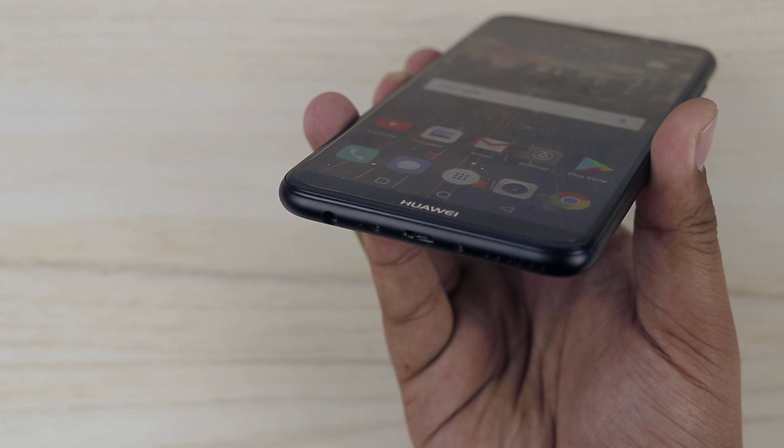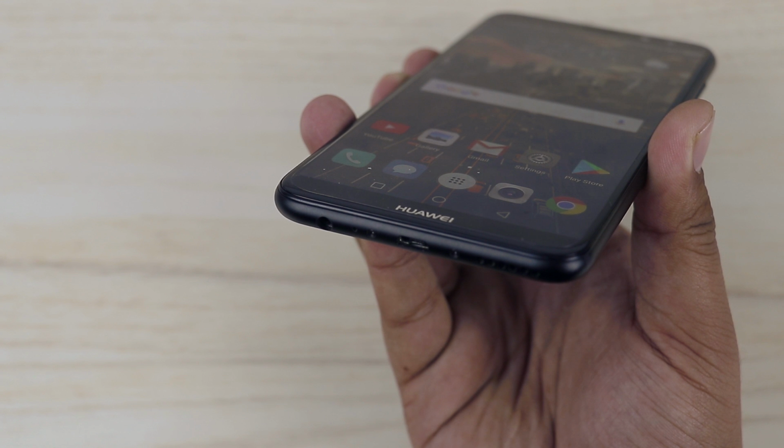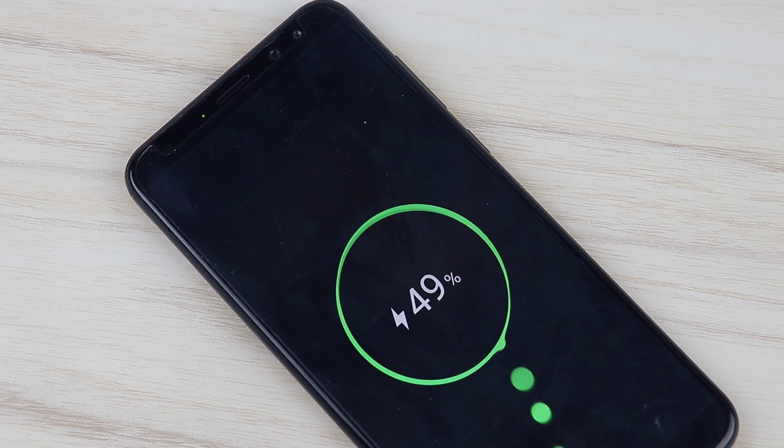That said, the phone packs an outdated USB Type 2.0 instead of the now standard USB Type-C, which in my opinion is quite a bummer. The phone also doesn't come with fast charging capabilities, making juicing the device up a real pain.